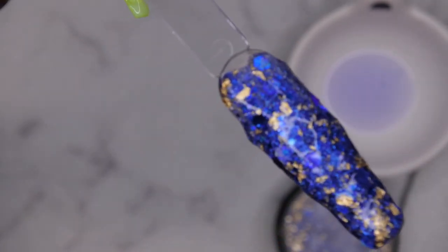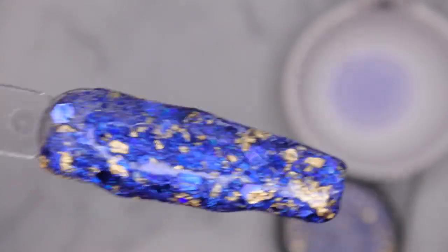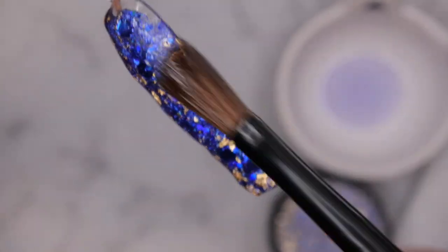All right, y'all. So that's what that looks like. Very, very gorgeous. I am loving this. All right, so I'm gonna let this harden and I'll be right back. Do y'all see this? I had to come back real quick because wow. Let me just add some monomer on top so you can see what it looks like top coated.